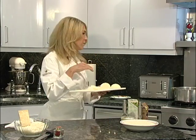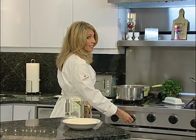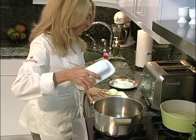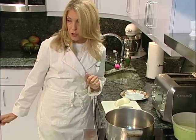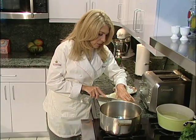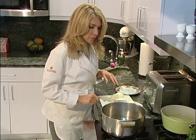So come on over to my stove. I have, oh, yes, it is hot. There we go. And butter. You want to use salted butter too for this dish. All right. So we put about 2 to 3 tablespoons of butter in this.